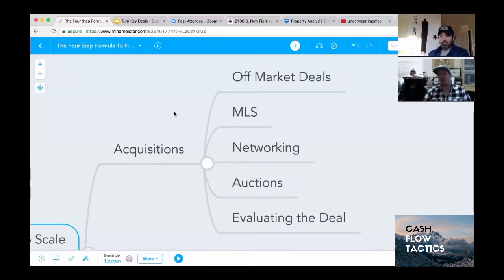I mean, it's combing through the MLS every day. It's making a lot of offers. It's going and looking at a lot of properties, evaluating a lot of deals. And it's purely a numbers game. I mean, shooting out 10, 15, 20 offers to try and just get one property. So if you got the time, go for it.